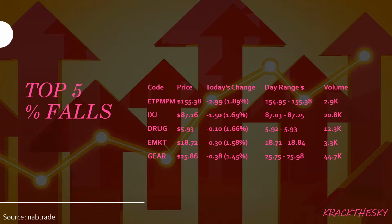So ETPMPM is the ETF's Physical Precious Metals Basket ETF, and that one is backed by physically allocated precious metals, which is held in the HSBC Bank in the US somewhere. That one has a market cap of roughly $7.8 million, so in relative terms, another smallish ETF. So we saw a fall of 1.89%, which equates to a loss of $2.99 on, I suppose, a reasonable volume for this smallish ETF of 2,900 shares traded.